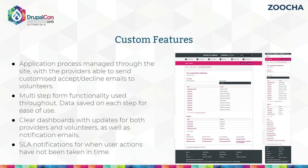And a key part of that, which we added in as a direct result of the user research, is having SLA notifications. So when the users action things, for example, if I'm a volunteer and I volunteer for an opportunity, the administrator will get notified and there'll be SLAs around that. So if they haven't responded within a certain time frame, they'll get a reminder. And it's really just about reducing that lag between someone saying they want to volunteer and then actually getting the confirmation that they're wanted and what they need to do.